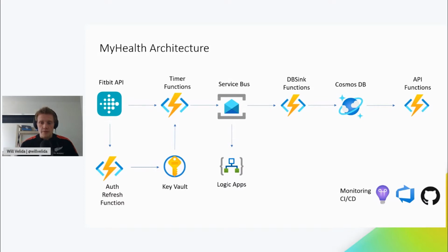And then I need to handle the processing of messages from function to function. So I'm using Service Bus to do that. And then I have other functions that read messages from the Service Bus and do a little bit of mapping from the raw data into the new schema that I want to persist, and that persists to Azure Cosmos DB. And then sitting on top of that, I've got a bunch of serverless API functions that are essentially HTTP triggers that can serve that data from Cosmos DB.